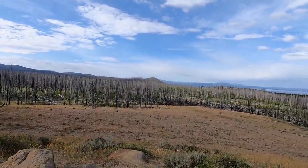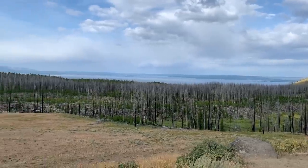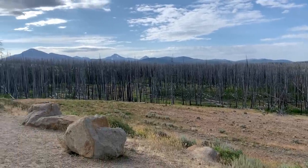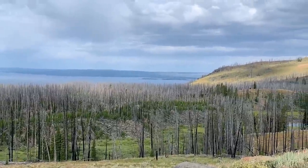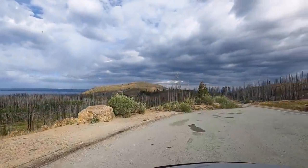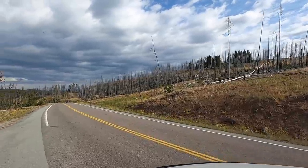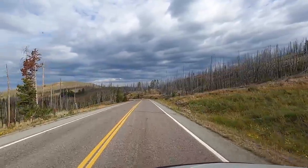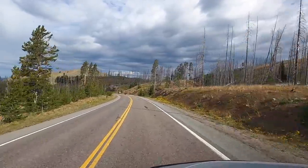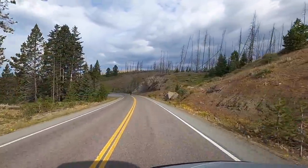There's a look at all the dead forest. There's the lake. We'll go down the road a little farther and get a closer look. Away we go. There go those motorcycles again. Everybody keeps pulling off and we catch up with each other. That's kind of cool. Look at the clouds. Wasn't planning on that. I don't think it'll rain. It's chilly. I had to put my jacket on.